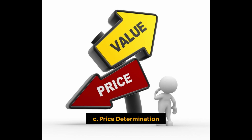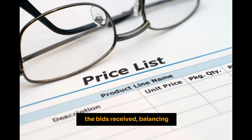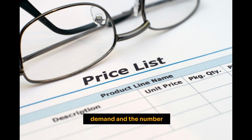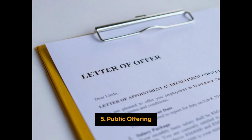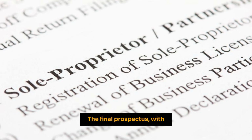C. Price determination. The final offer price is set based on the bids received, balancing demand and the number of shares available. 5. Public offering. A. Publication of final prospectus. The final prospectus with the determined offer price is published and made available to the public.